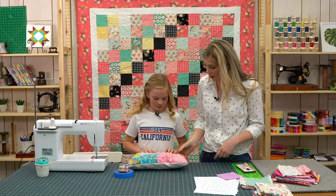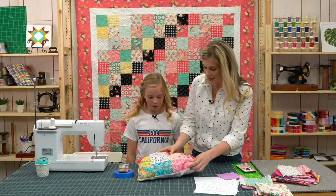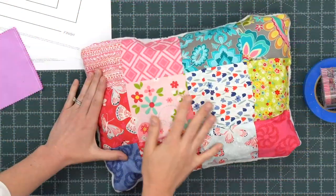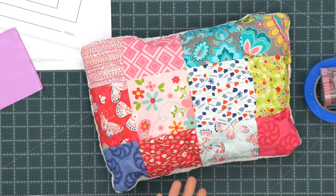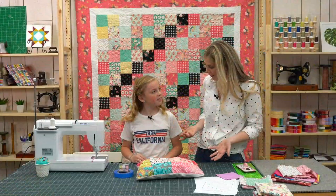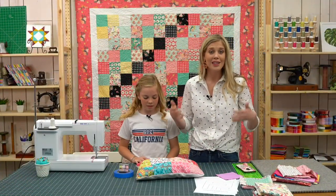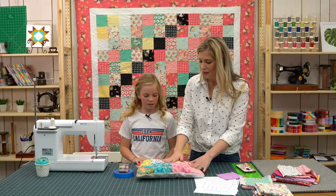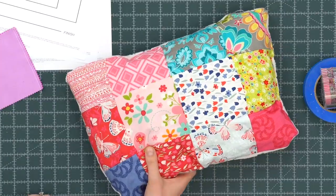And so this little pillow, she put 12 of the 5-inch squares together, and you can see here, this is not perfect. And that's kind of the whole point: we don't care about perfection. We just want kids to have fun sewing and have fun making creative things for their house that they can use. And so she's kept this. And like I said, you were about 8. That's what we're guessing.